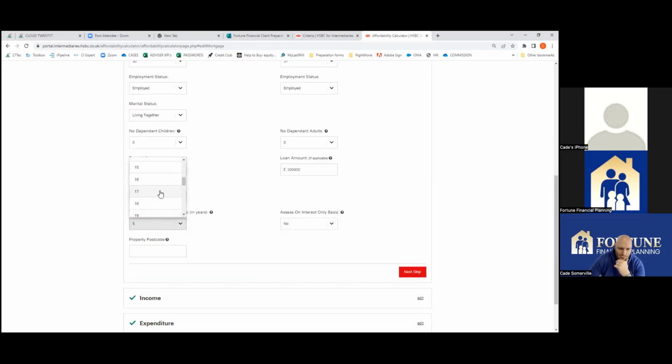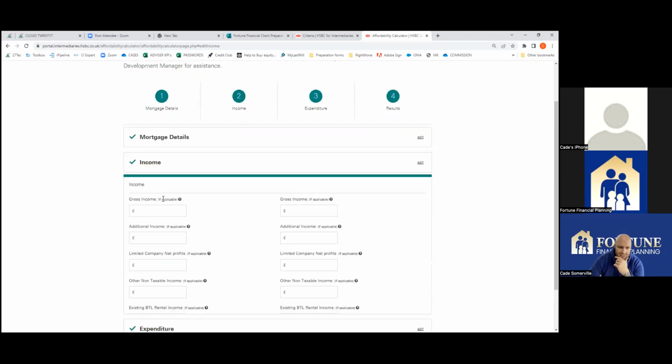The mortgage we're looking at, we're doing it over 30 years. Now, the term's quite important from affordability assessment, because with some lenders, the longer the term of the mortgage might increase the amount the client can borrow, because the monthly mortgage payments are more affordable, therefore they get more net income, therefore the lender might lend more. It's not an interest only, so we're going to skip to the next one.